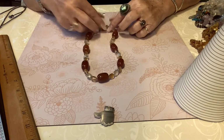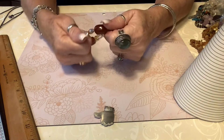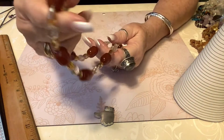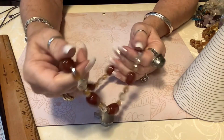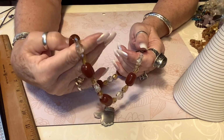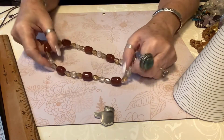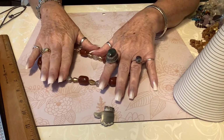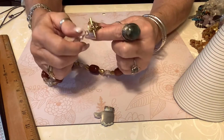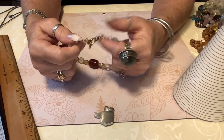Okay, this is beautiful. This is like carnelian pieces here. They are kind of a very pretty rounded shape. Not quite a square. That's the end of the stone there. And then you have these beautiful glass beads. You have a gold tone toggle, which is very nice. Somebody did a really good job making this.